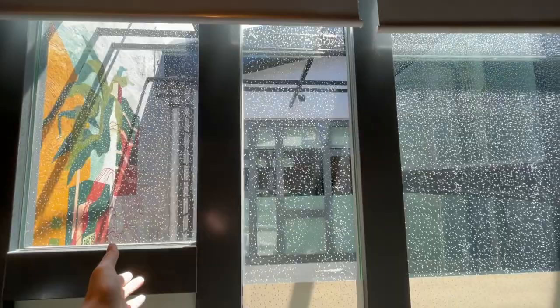Yeah, pretty cool. And of course, the view. You need to pull down the blinds, otherwise you can see the people from the other apartment and the people taking the lift here. Okay, my sister is still hiding.